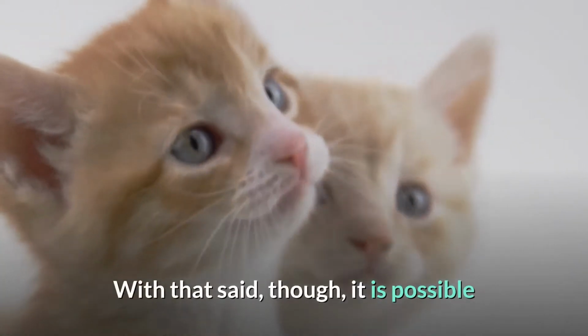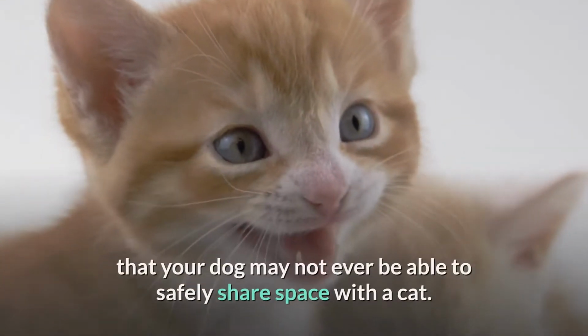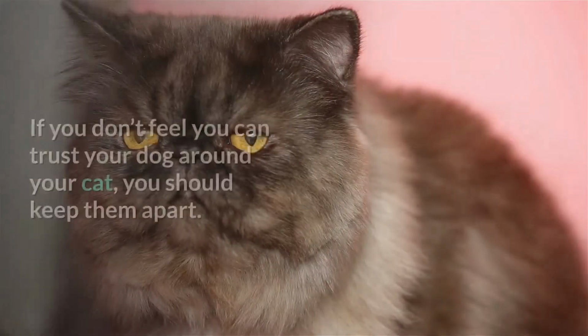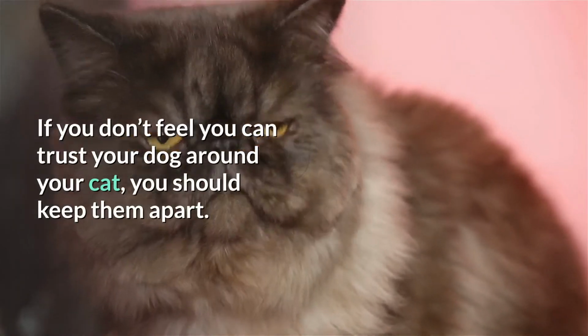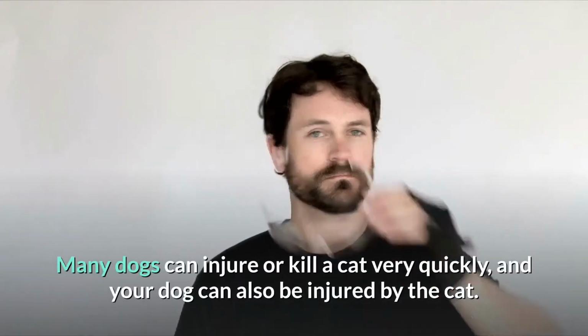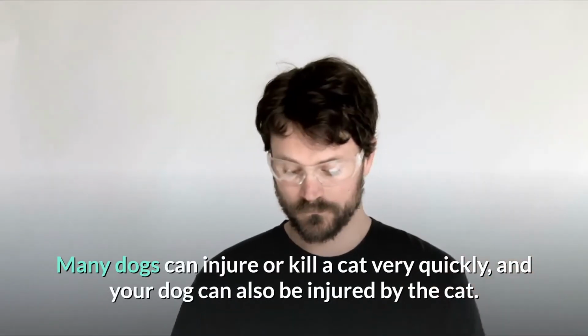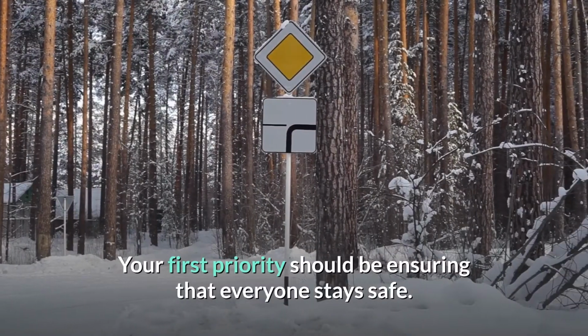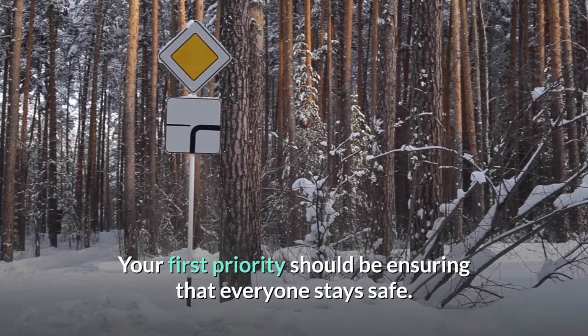With that said, though, it is possible that your dog may not ever be able to safely share space with a cat. If you don't feel you can trust your dog around your cat, you should keep them apart. Many dogs can injure or kill a cat very quickly, and your dog can also be injured by the cat. Your first priority should be ensuring that everyone stays safe.